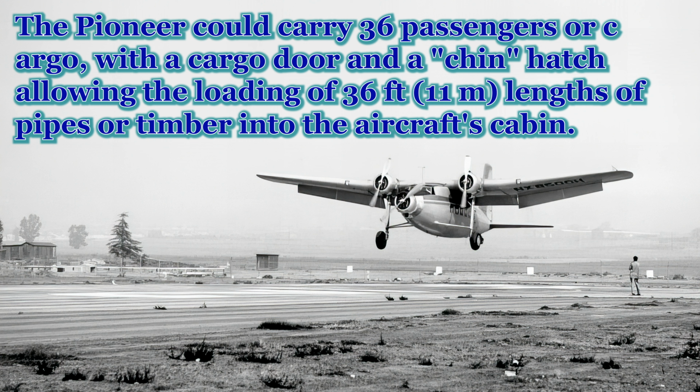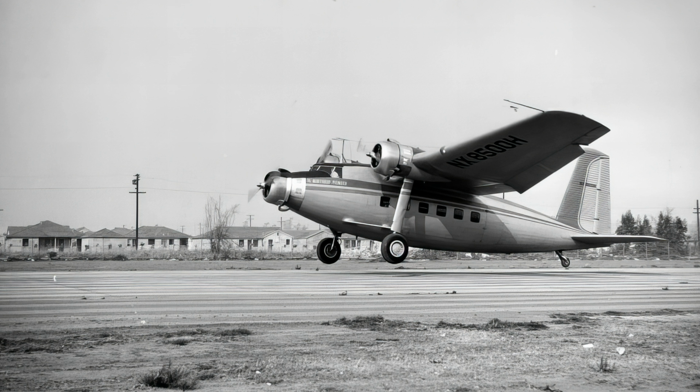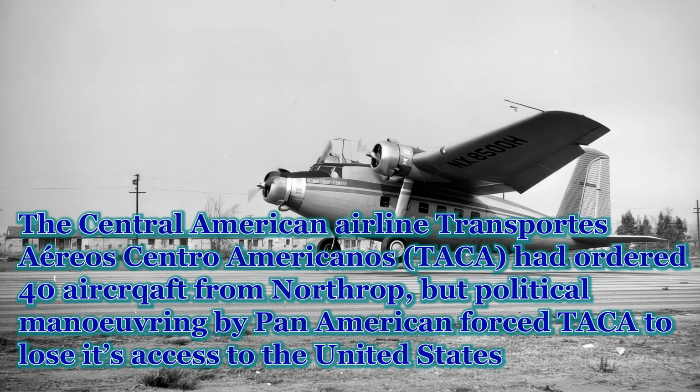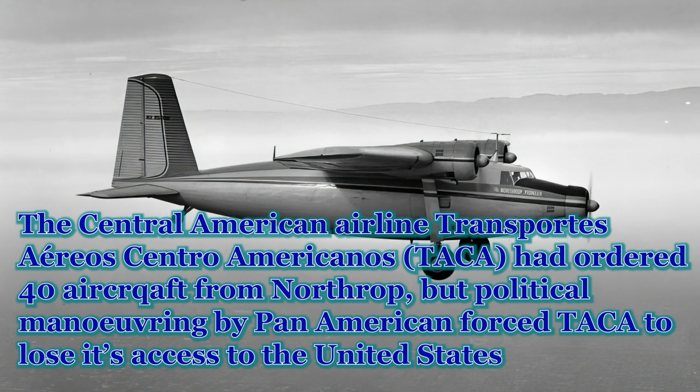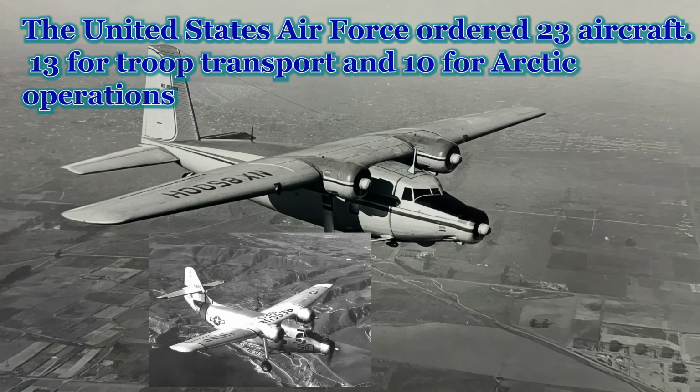The prototype took its first flight in 1946 and proved it could handle anything you threw at it. It landed on bumpy remote airstrips like it was nothing. But sadly, the Pioneer's timing wasn't the best. The post-war world was overflowing with old military airplanes, making it tough to find buyers. To add insult to injury, a big order from a Central American airline fell through, thanks to some political meddling, so Northrop ended up building only 23 test planes for the Air Force, called the YC-125 Raider.